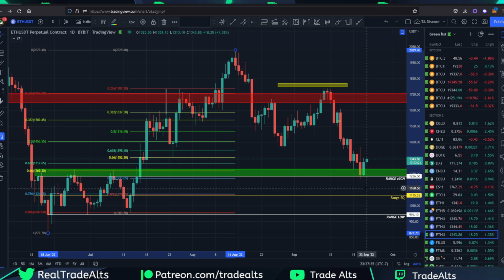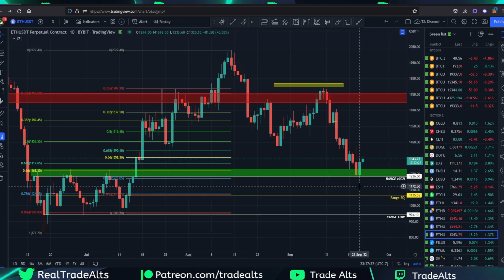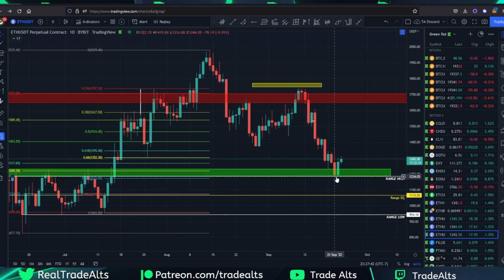I think that trade is a little bit more clear in my opinion. Again, what would trigger that essentially is a break below this range low, specifically taking out this low and getting acceptance, right? You don't want to see a quick wick and reclaim. You really want to see price spend a bit of time below here. If that happens, I think we'd look for those targets below.